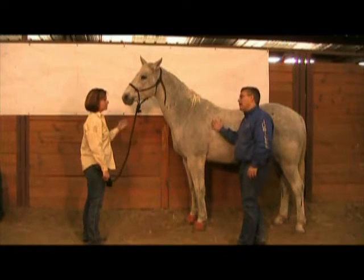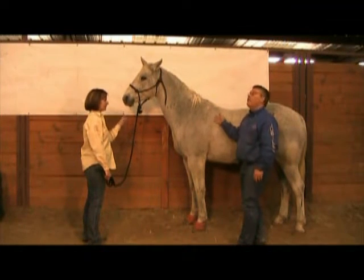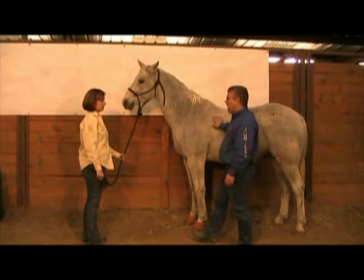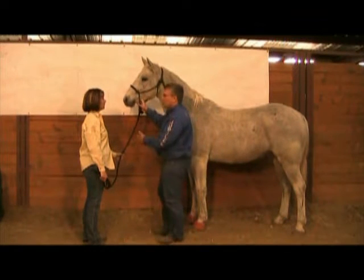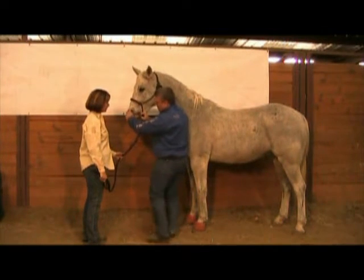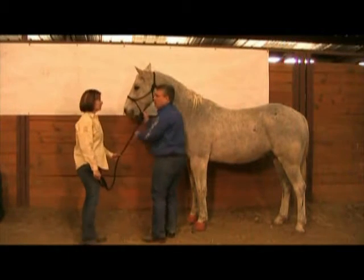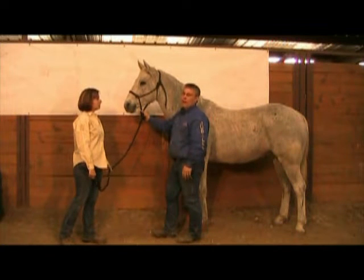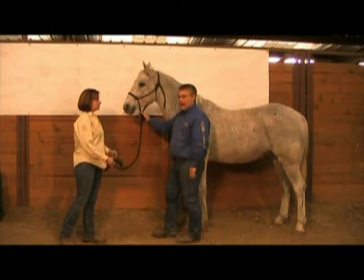This is a really good candidate for acupuncture treatment. Acupuncture is going to help with his pain level. We're going to put him on some sort of anti-inflammatory in his feed. We want to look at his teeth. Remember that his jaw was off and that he had an overjet and that it was off to one side, because all of this goes together.